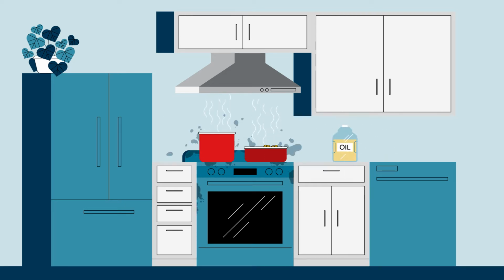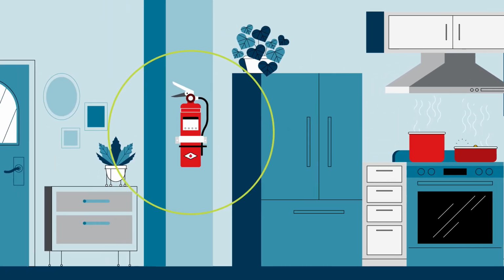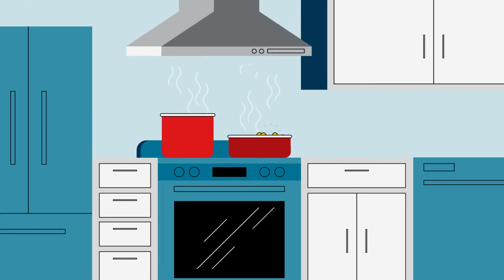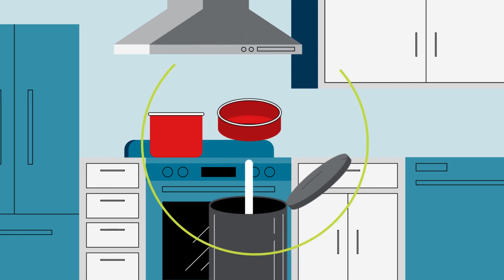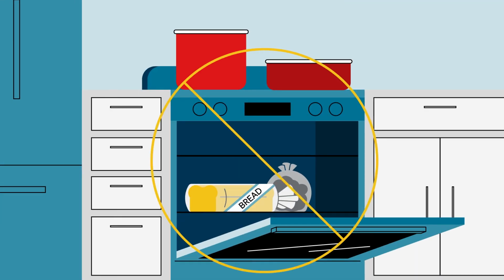When cooking with oil, keep a lid handy and clean up any spilled or splattered grease. Keep a fire extinguisher that's designed for use in the kitchen readily accessible at all times. Don't dispose of hot grease in the trash can. Let it cool in the pan and then dispose of it. Don't store anything in your oven.